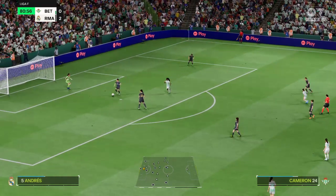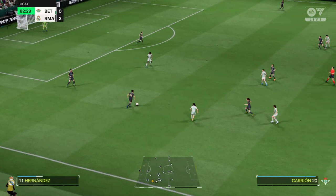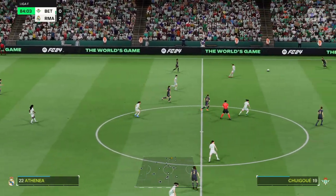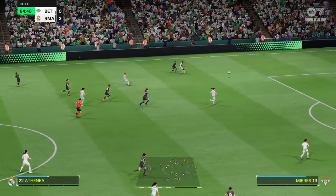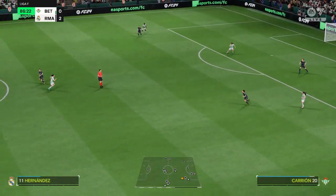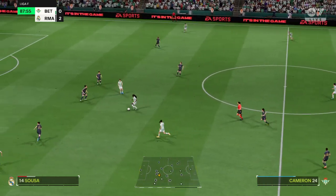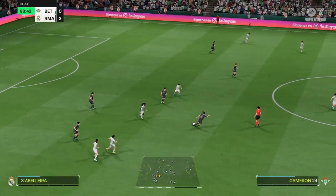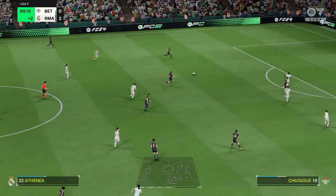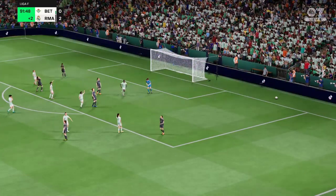Well, you feel that probably had to go in, didn't it? There's so little time left now. It is a really good save, though. You've got to praise the keeper. Olga Carmona. Moving forward well. Oh, they were getting interested there, but not anymore. Atenea. Toletti. The keeper quick to get across and make the save.